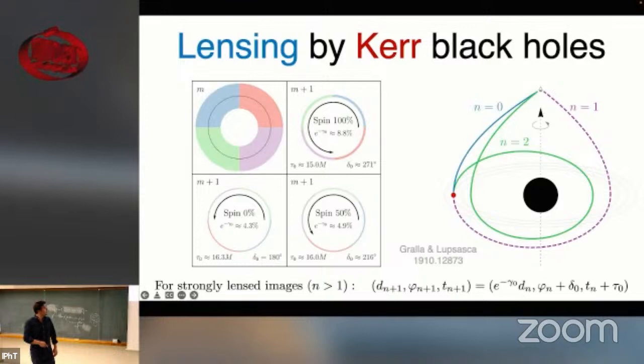As you spin up the black hole, there's a frame dragging effect. And so the amount by which the color wheel rotates increases, from exactly half a turn to almost exactly 3/4 of a turn if the black hole is extremal. That's because the photon had to do an additional half turn, which made it sweep an extra angle delta. And lastly, that takes an extra time tau by definition.